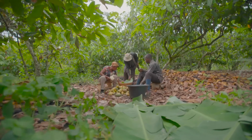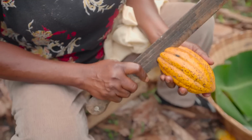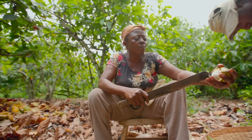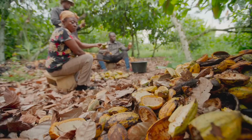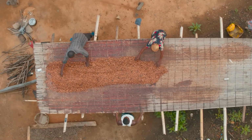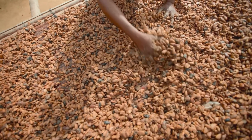Cocoa trees take 5 years to mature, but once they're bearing fruit, they'll continue for decades. The fruit pods are harvested just as they start to ripen. The beans are then cut out and left to ferment under banana leaves before being dried in the sun. Cocoa farming is a labor of love.